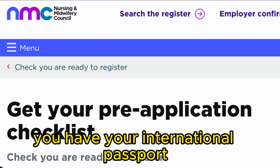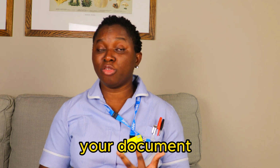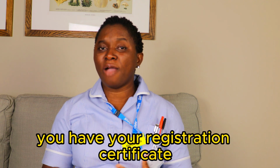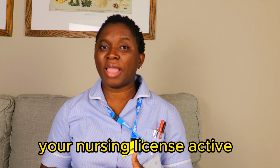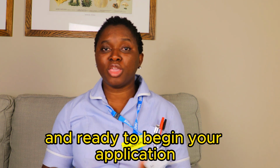You have your international passport, which is valid. You have your change of name document if you've ever changed your name. You have your registration certificate, and your nursing license is active. You have to check that you have all these things and are ready to begin your application.